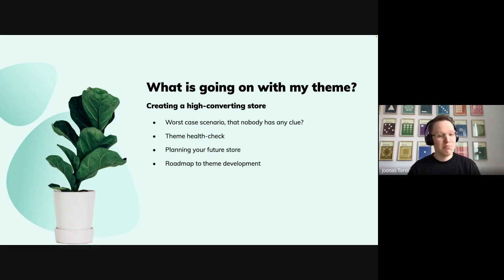And of course, after you get the health check, or otherwise you are just looking for maybe you need to update your theme, you want to have new visuals, you think it's outdated, I think it's also really good to point out to plan your future store really well. So one approach is of course to select a theme from the theme store and start building on that. But we would also recommend having a proper planning service on what your online store is going to look like, how it is going to work.